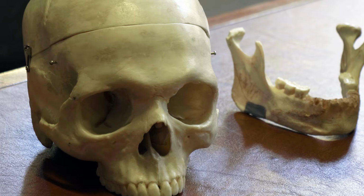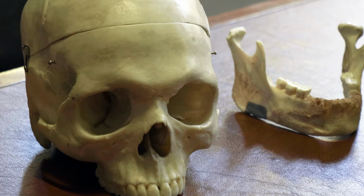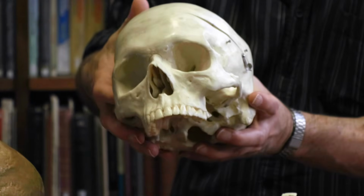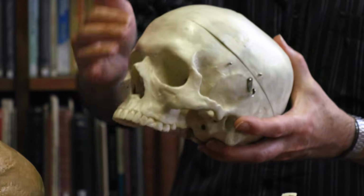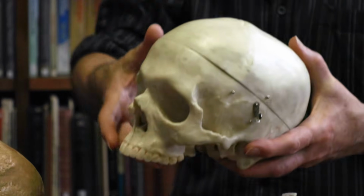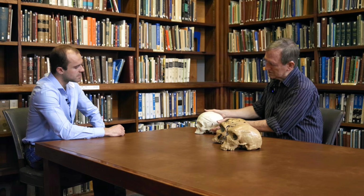And you can see some of the features that typify our species and things we can look for in the fossil record. So we've got a high and rounded brain case, and it's expanded up here at the back. We've got a small or non-existent brow ridge. We've got a small face that's tucked under the brain case, relatively small teeth. If we had the lower jaw, there'd be a nice chin on it, and here's an example of that on another fossil. We've got relatively large mastoid processes, even down to our ear bones.